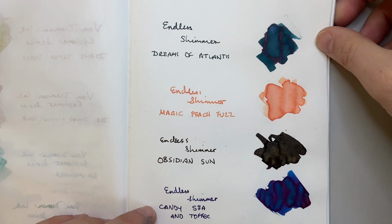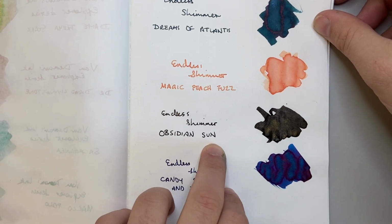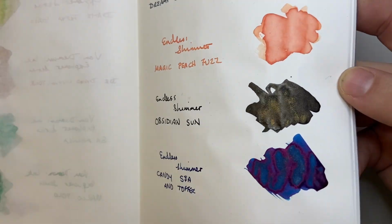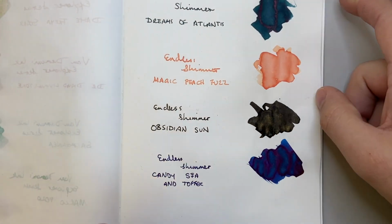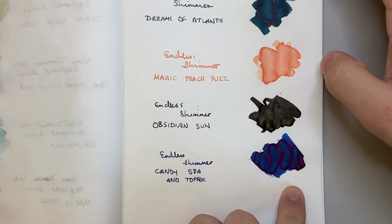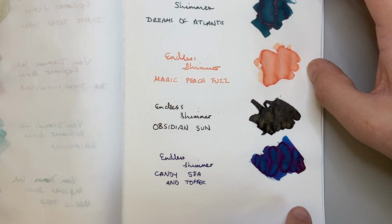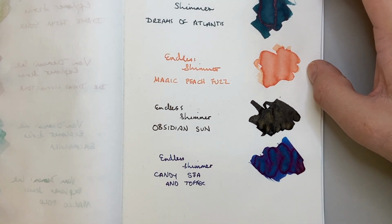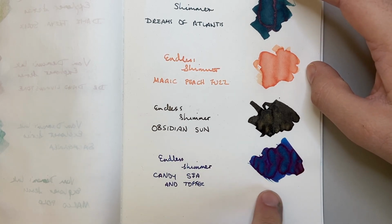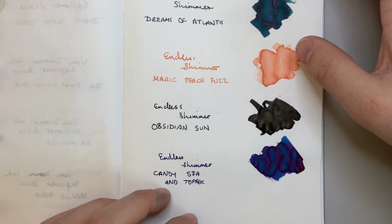It's very light. Then we've got Obsidian Sun once again. Lovely shiny black, you can see there's like gloss on it, and then the shimmer, of course. And then Candy Sea and Toffee looks absolutely stunning here. There are a lot of these inks coming out with very high sheening blues and things with shimmer. There's a couple of them on the market, and I think this is probably one of the most attractive that I've seen, sort of the combination of the three.